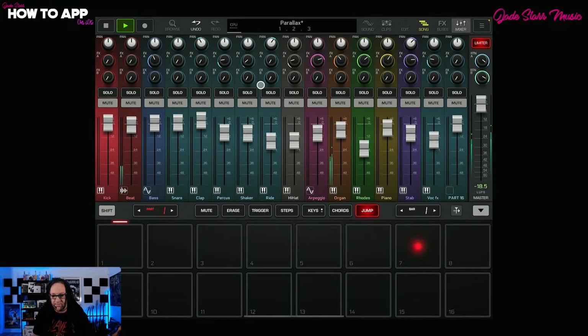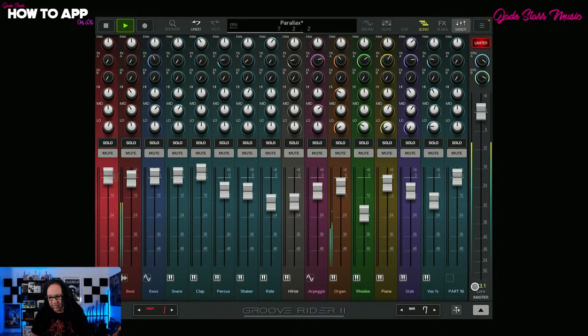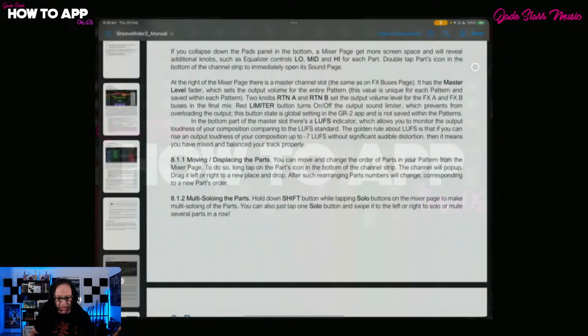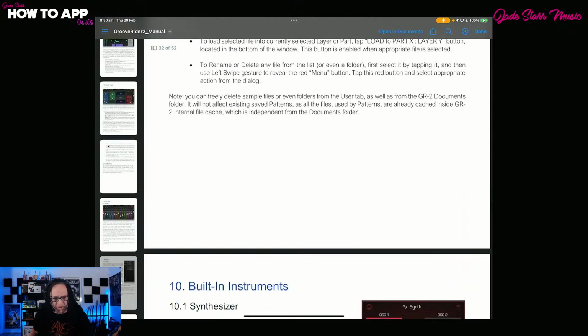So when we hit play, nice. And I think so really nice to have an idea of how many LUFS your song is as well before you mix anything down. I really like that. Here's our limiter up here that you can add on and off. That was mentioned in the manual here. Multi-soloing parts. We talked about that with the shift button. The browser, we covered all the browser stuff last week.